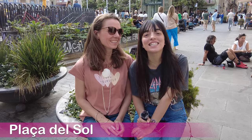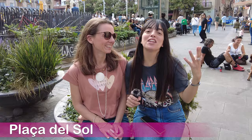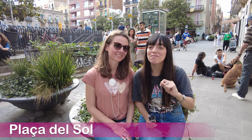Why is it called Del Sol? Sol means sunny because it is always sunny here. So it doesn't matter if it is raining all around in Gracia, here it won't rain, okay? No, I'm kidding. But people love to be here under the sun in this square. Actually here there was a shelter as well, but it was demolished.